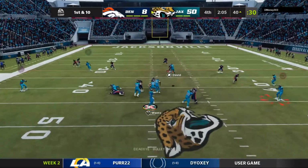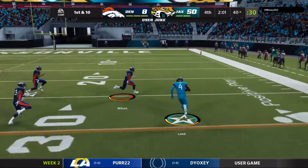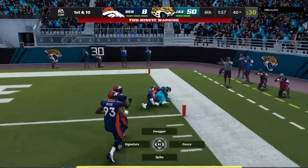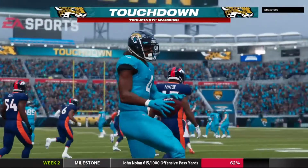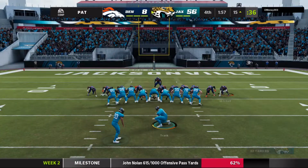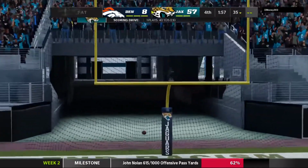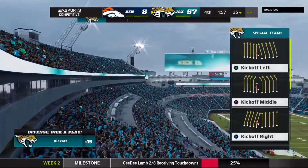On 1st and 10, here's Wentz. Able to hit his target, Lamb. Oh, an absolutely filthy juke. He's got some space now. And they are going to score again. Yet another touchdown as they just add to their totals. Now Younghoe Koo for the extra point. Now this one was over a while ago as they just add on to their big lead.